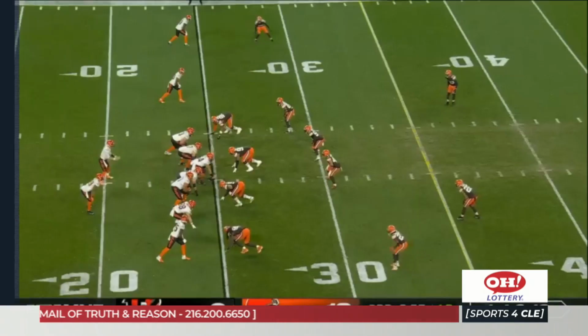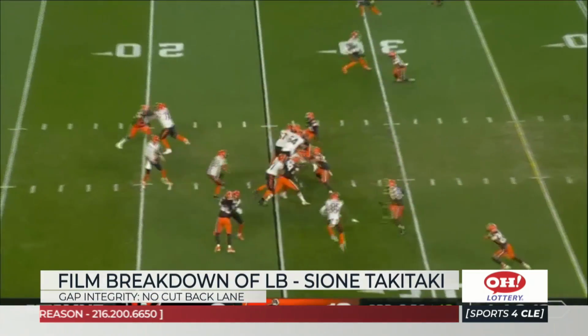All right, so we've taken a look at recognition, instincts, and feet. The missing part there is kind of the discipline. So this is one of the things that you're talking about with gap integrity. So let's take a look at this clip. Tell us what you like here.